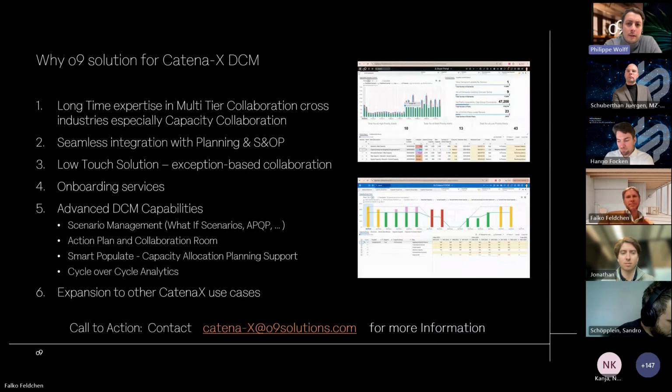And I think why o9, we see collaboration as a transformation actually. So it's not only about the technology, but it's also about expertise. Whether it's as a supplier with your OEMs or as an OEM with your suppliers, collaboration is a transformation that touches not only the technology, but most importantly the process, and potentially the organization as well. And one thing that differentiates o9 is that we actually bring both, right?